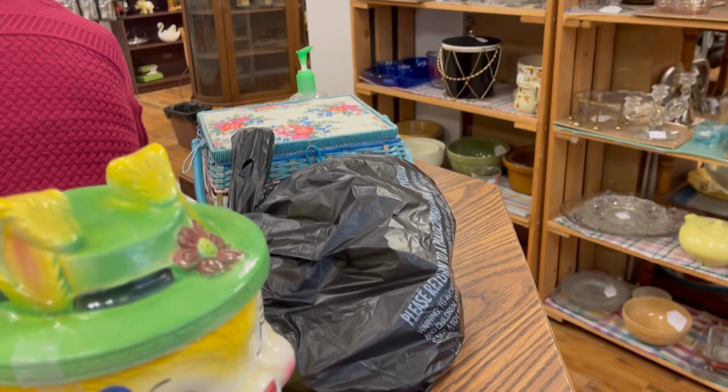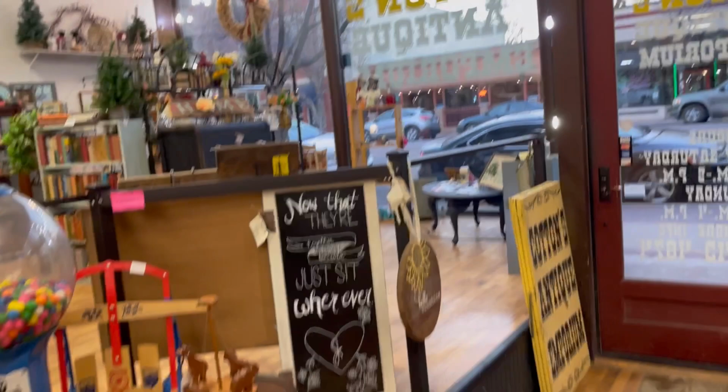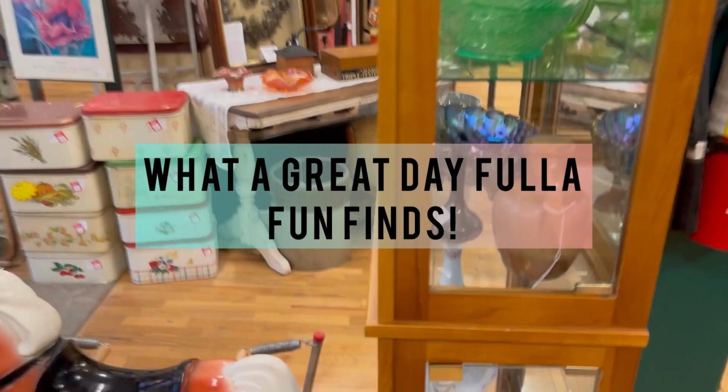Love this place. We are at Cotton's Antique Mall and we closed it down. No one else is here, guys. Well, yes, they let us privately shop after they were closed. So, how great is that? And it has been such a fun time. If you are in Pueblo, Colorado, definitely come check out Cotton's. It's downtown on the historic strip, and it is just a lot of fun. All kinds of fantastic stuff in here. So great.